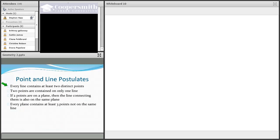Okay. A point and line postulates. Here are some postulates. These are things that are fairly self-explanatory. Every line contains at least two distinct points. Really, every line segment, not just, of course, a line. A line contains an infinite number of points, but every line segment contains at least two points. If I have a line that's flat, and again, this line is not flat, but pretend it is flat, if it were flat, it would have to have at least two points in order to have any kind of width, in order to have any kind of dimensions.